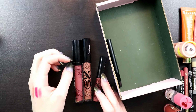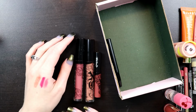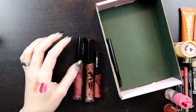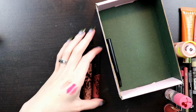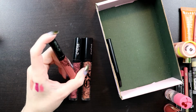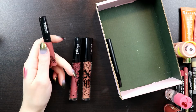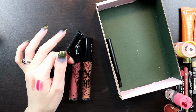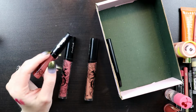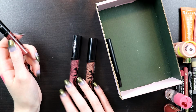All right, and then these three are my new favorite formula. So this is the KVD Vegan Beauty XO Vinyl Lip Cream. Yeah, I said that right. And I first got it in a mini in the Lolita shade. It came in a duo with the Lolita regular liquid lipstick. And I had Lolita a while back, way before the KVD scandal. I really liked this formula of this lipstick, so I bought 2 more when they had a sale.